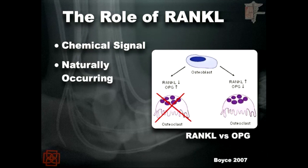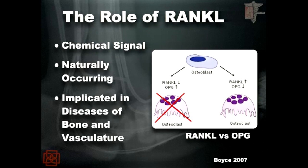That's just, in a nutshell, a way to understand it, but there's a lot more that goes into it. But it is naturally occurring. It's not a bad thing, and it's really not the presence of it that's the problem. It's the imbalance of those two that's the problem. And like I said, it's implicated in a number of diseases.